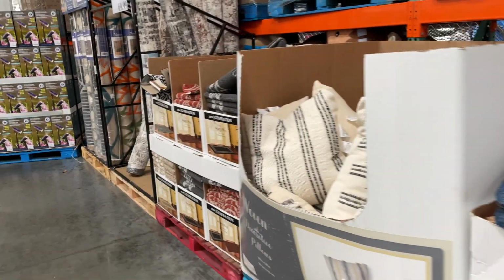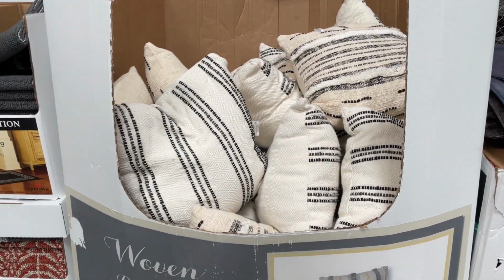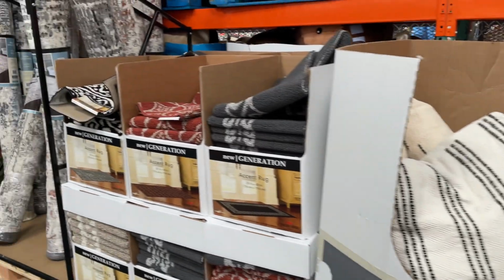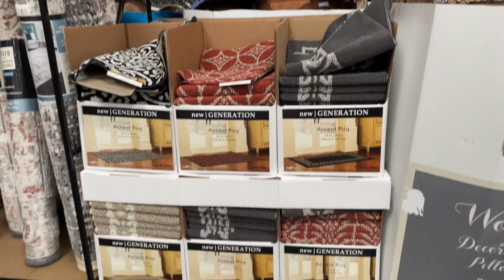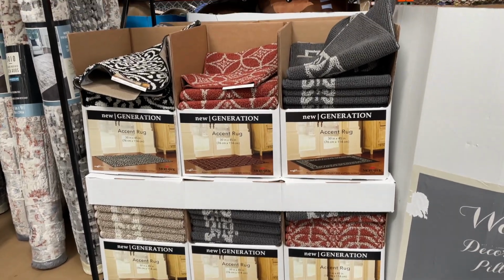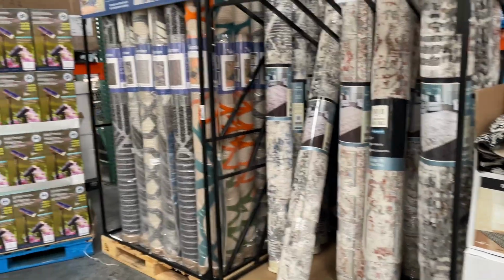All right, some pillows and stuff over here. Those are actually nice, decent quality, but $12 for that decorative pillow. I have no fashion sense when it comes to home decor, so don't take advice from me. They have all of these accent rugs for $12, normally $15. And then some rugs. Ooh, nice, nice, nice.